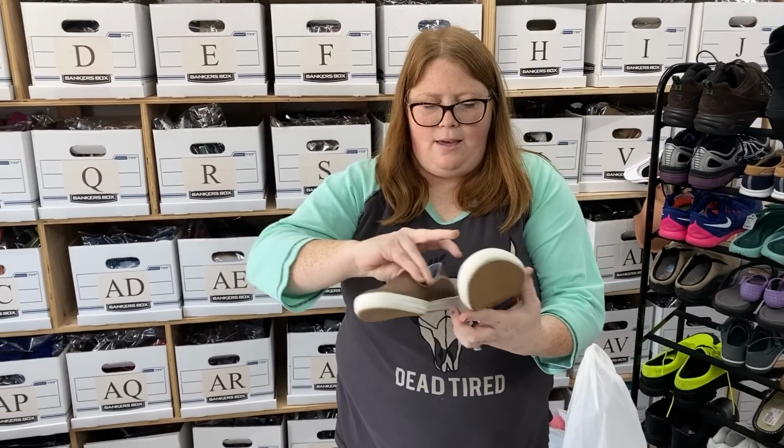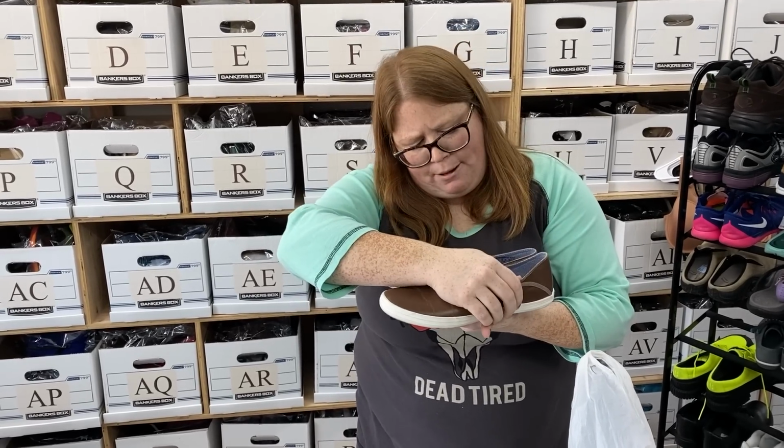And then I got these Keds. I've sold these several times. I don't pick up all Keds, but these leather ones, I think these are called the Crashback. And they've sold right around $30 plus shipping fairly quickly every single time I find them. And these are a women's 8.